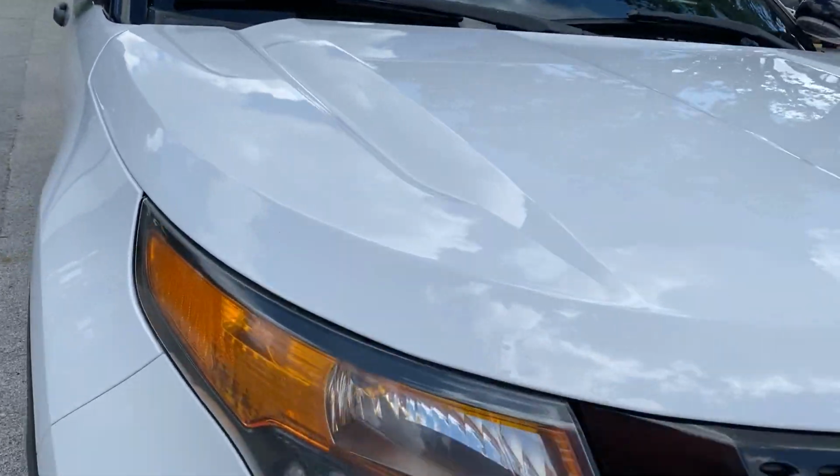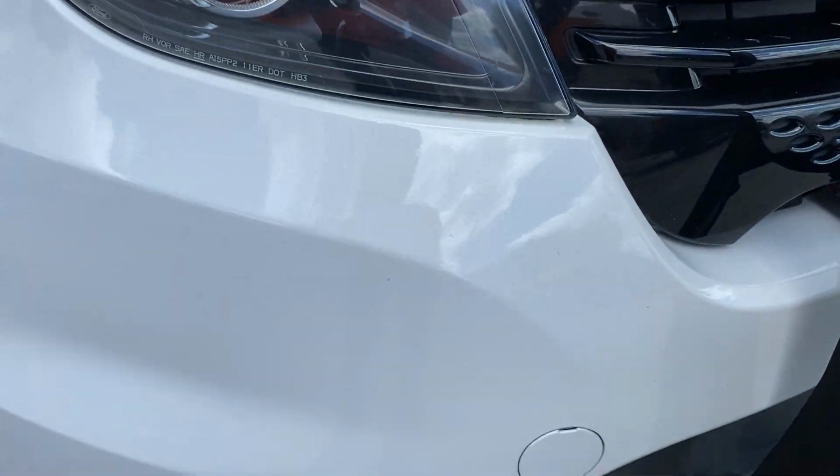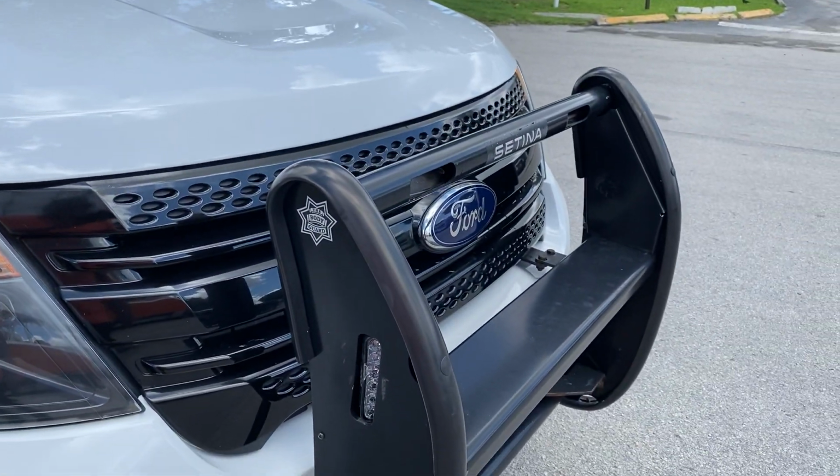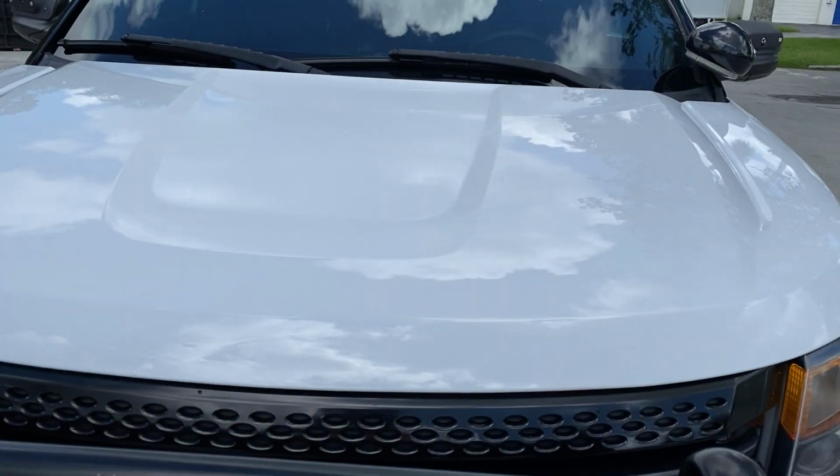So headlights are nice and clear. They're showing a little wear, but that's about it. Front bumper looks good. Also has the Setina front push bar. The hood itself is nice and glossy. One small bubbling spot there, and that's all.